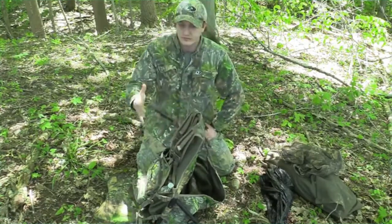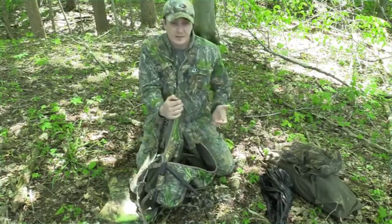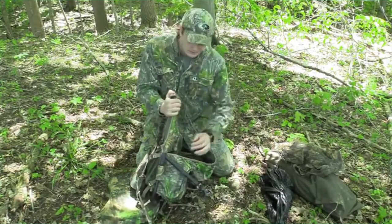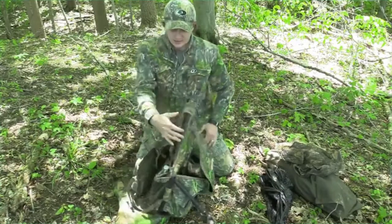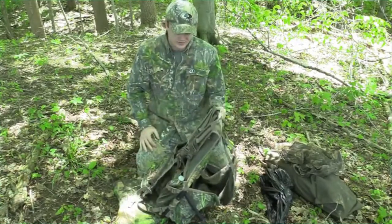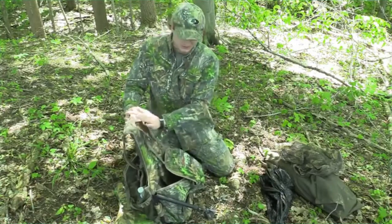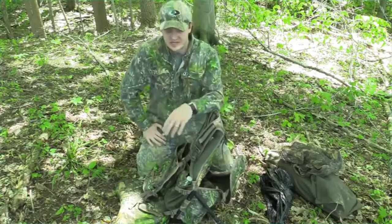And this is my one fault with the vest itself, is the frame adds a lot of weight. Of course, you're adding a little bit of metal to a cloth vest, and you're gonna add some extra weight. The frame is super sturdy. It runs all the way up through the back of this vest. So it's very, very structurally sound.